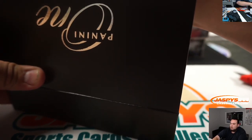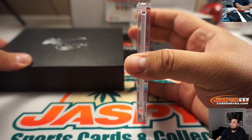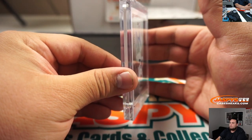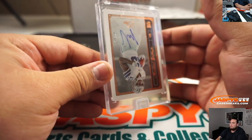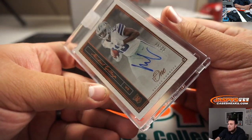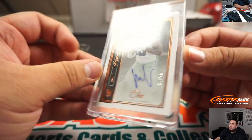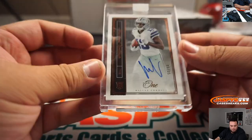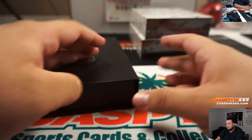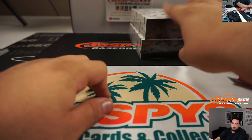This card is stuck. And it's another Michael Gallup, this time 5 out of 25. There you go. Random number block, Dallas, 5. All right, 2 more to go, guys.